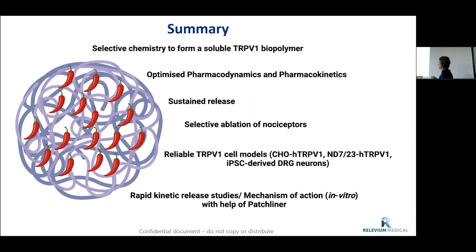So in summary, we have used selective chemistry to form a soluble TRPV1 biopolymer, which has optimized pharmacokinetics and pharmacodynamics for sustained release, so that we can selectively ablate the nociceptors. We have reliable cell models, CHO and ND7, but we are hoping to move on to iPSC-derived DRG neurons later. And we have established rapid kinetic release, and we are studying the mechanism of action with the help of the patch liner.